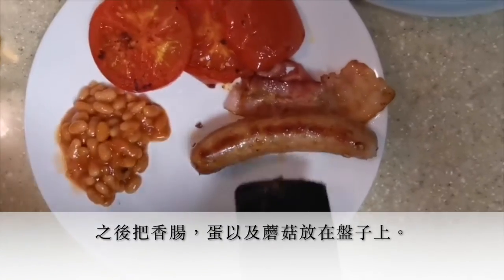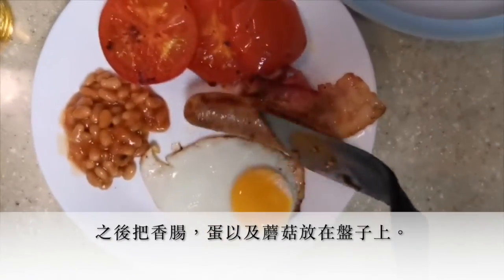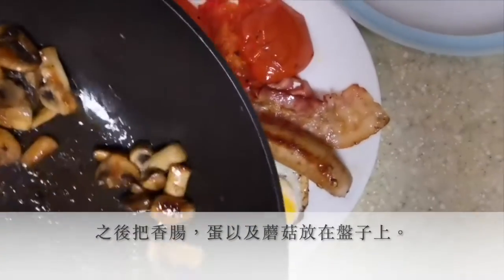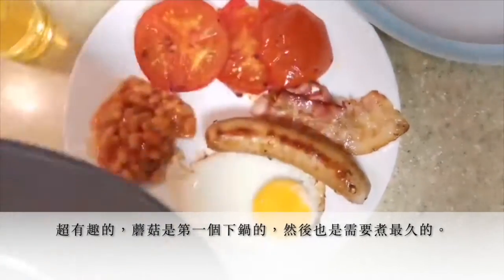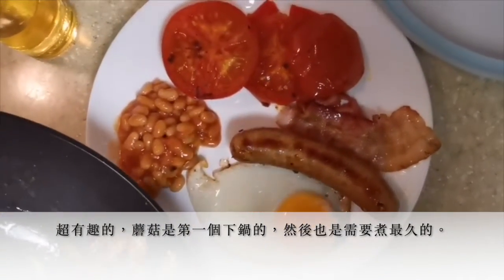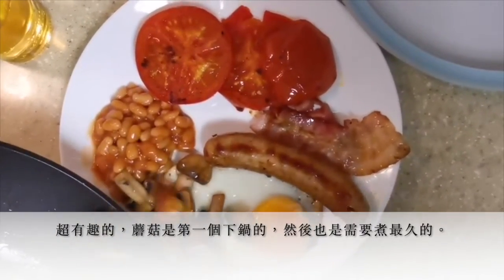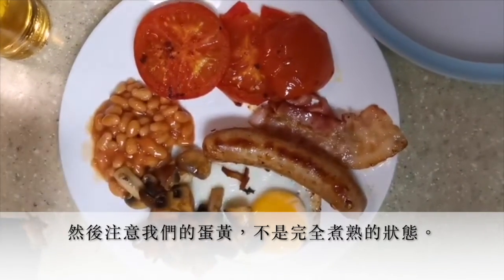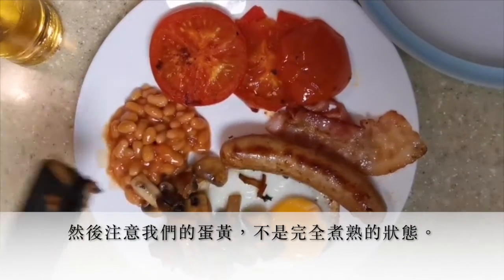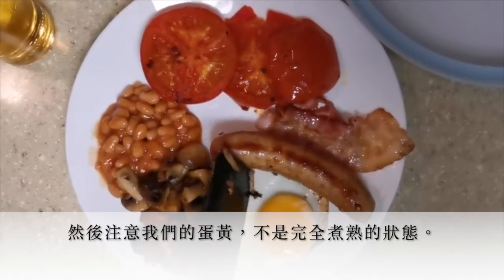Now comes the sausage. And here comes the egg. After the egg come the mushrooms. It's interesting, right? Because the mushrooms were the first things we cooked, and now it's the last thing we're going to put on the plate. So you put the mushrooms carefully on the plate, and if you look at the egg, the yolk is still kind of runny, and that is what we want. We don't want the egg to be fully cooked.